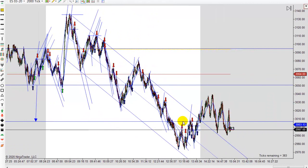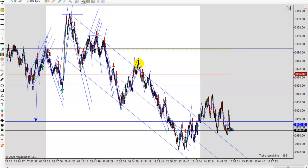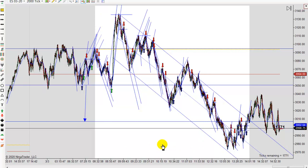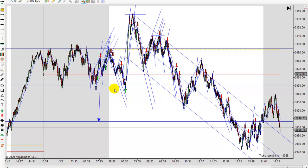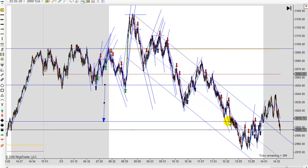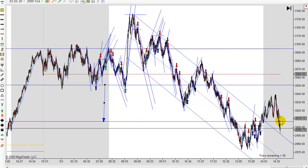And really from then on, we had a two-tiered channel working lower. Notice we had a break here and continued on before we bounced back. Of course, once we broke lower here, like always, just measure this upper range and look for a possible measured move. You can see we did find some support and resistance right there, but we continued on lower.